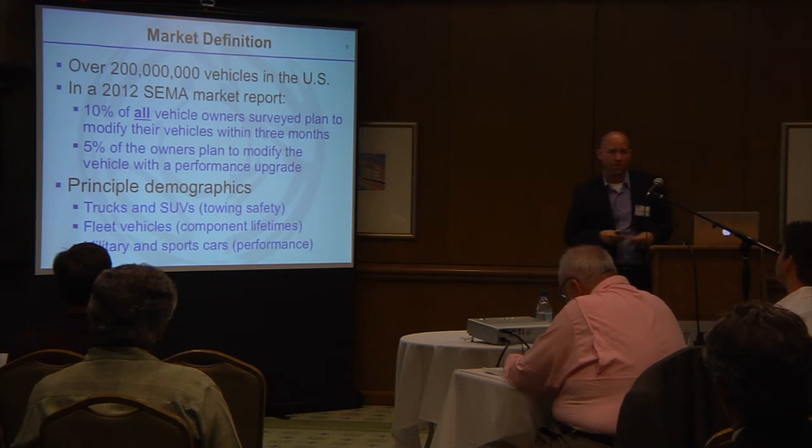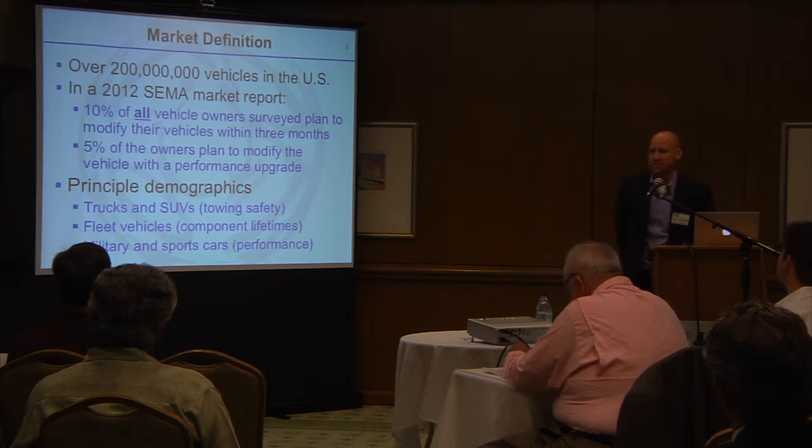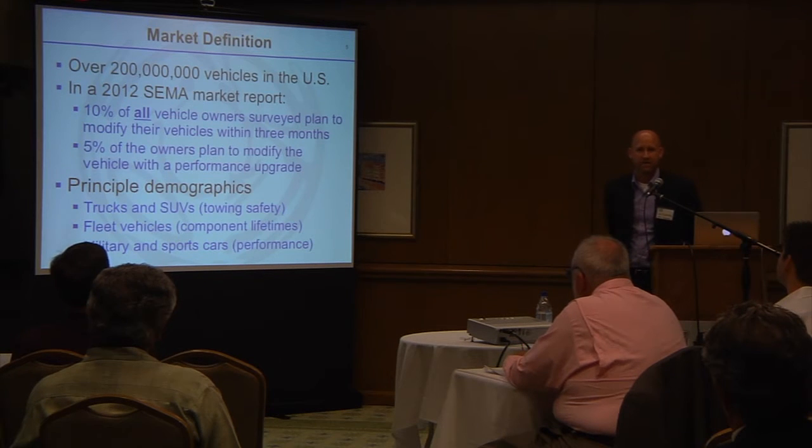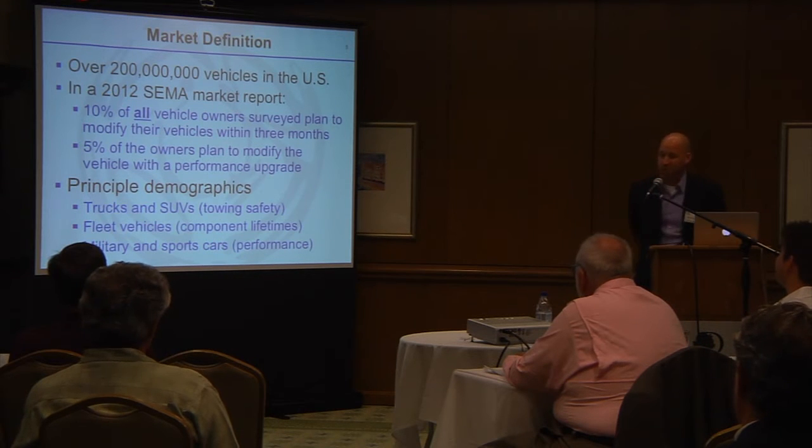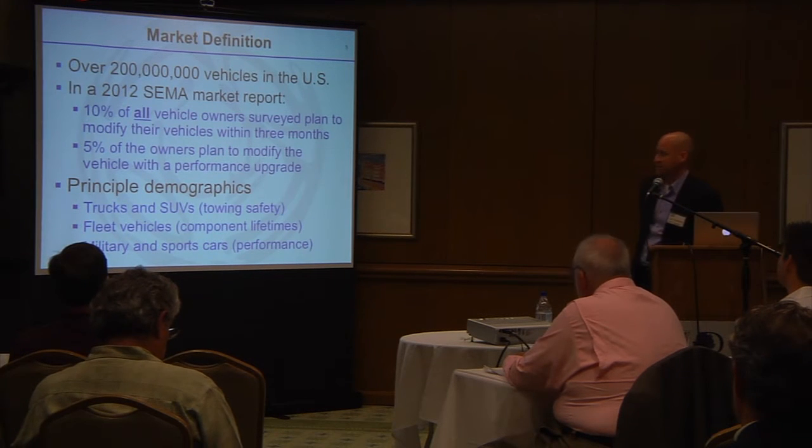Market definition, there are over 200 million vehicles in the United States. Does anybody have any idea how many of those are pickup trucks? People in LA have no idea that most of the vehicles sold in the United States are pickup trucks, about half of them. All right? And this is important because this is one of our primary markets that we're interested in.